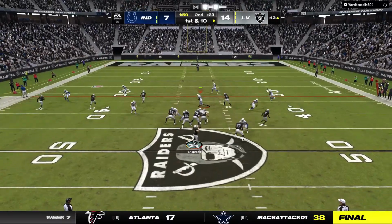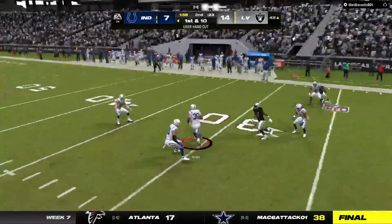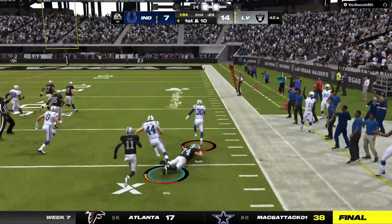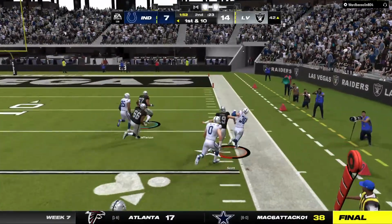Ready. On 1st and 10, Chapman rifles one, and that's going to be intercepted. There he goes, right side.